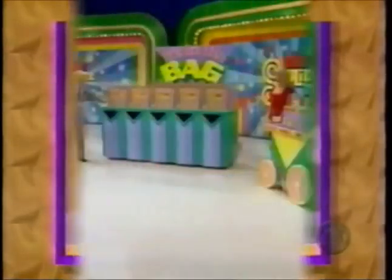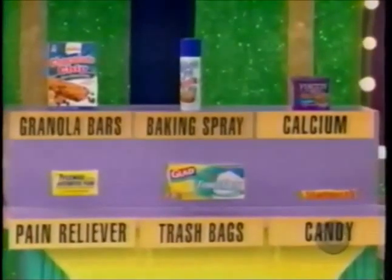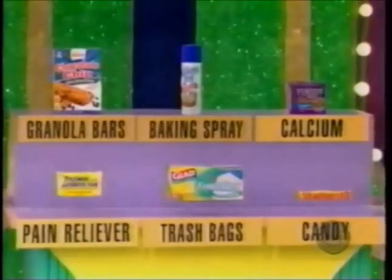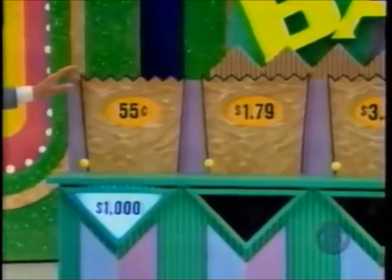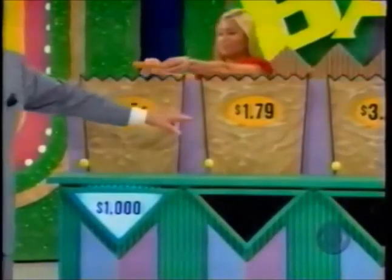Use as directed, Bob. Charles, we will give you $1,000 if you can tell us what we have in this bag that costs 55 cents and is sitting right over there on that car. The Starburst candy. Let's have the candy over here, please. That's 55 cents, he hopes. Now, what about $1.79?